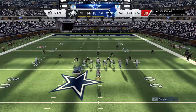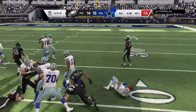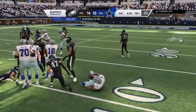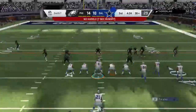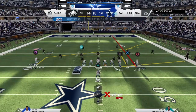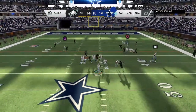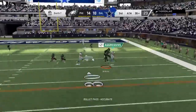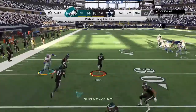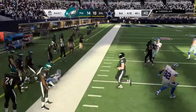They'll try and get the running game going with Elliott. And the lane closes up quickly as he'll get about 3 down to the 38. It's a pickup of 3. From the 38, Prescott. Into double coverage, and it's intercepted. Picked off by Malcolm Jenkins.